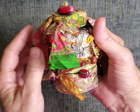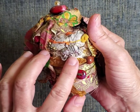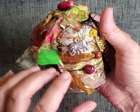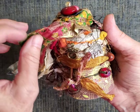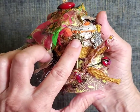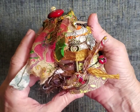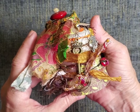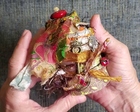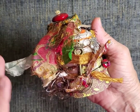So let's kind of move around and see what we have here. We have an elephant, just right there. An elephant represents strength, wisdom, protection, and good luck. We have a beautiful key with a crown on top. The key, remember, symbolizes letting us into unknown places, unknown worlds, and symbolizes freedom. A crown represents power and dignity.